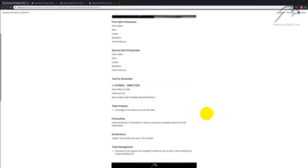Then we move on to trade analysis. So again, just a very quick summary of the reason that you took the trade. Then we do the forecasting, so you just insert your screenshot or a description of what you previously forecasted before the trade materialized. This helps you really understand what you were forecasting. Are the trades that you're taking just kind of out of thin air, or are you actually forecasting these trades and then they're playing out, so you're building that confidence?